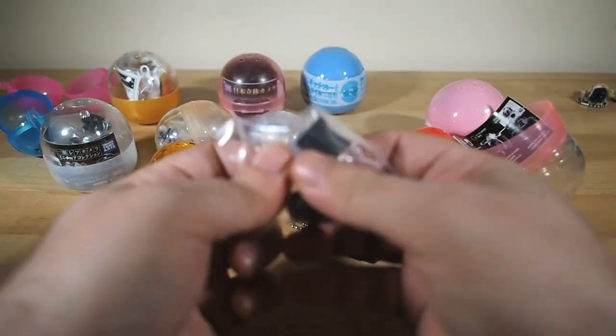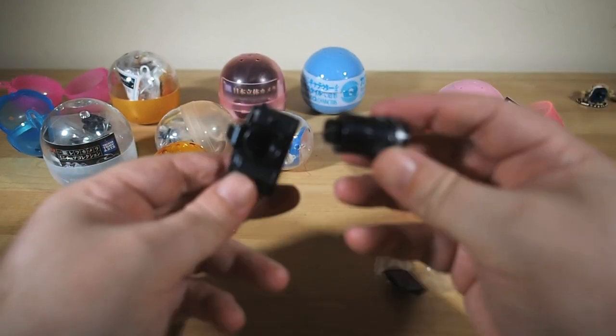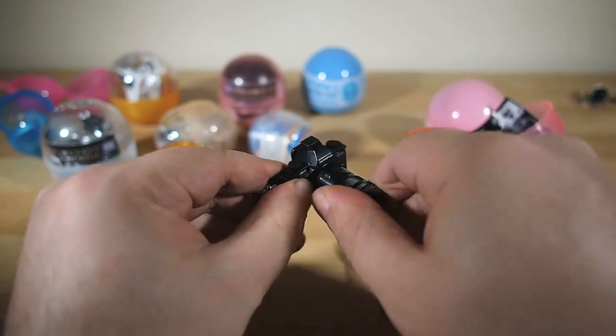I don't know. But check this out. It comes with a little lens and everything, which has a little bayonet mount on it, so you can pop that on there, pop it off.